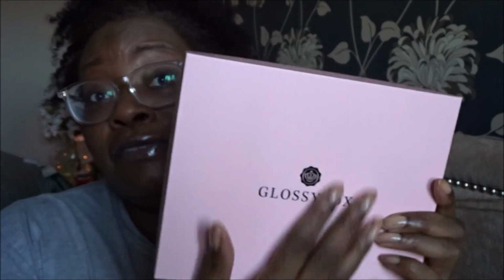This month's box is the standard box, which is this lovely salmon pink colour, because sometimes they do theme boxes. I'm just remembering the Christmas box they did, which is a lovely red and gold box. They did the Halloween box with the treats and tricks. So they do have great theme boxes throughout the year.